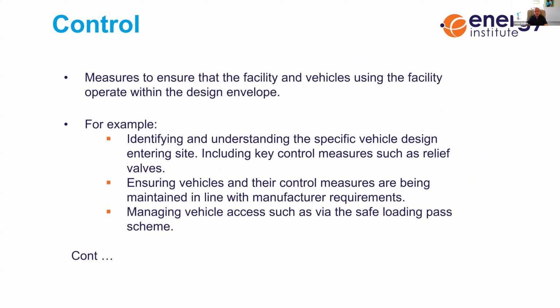And then we look at control measures. Control measures to ensure that the facility and the vehicles using the facility operate within the design envelope. So, for example, identify and understand the specific vehicle design entering the site. Talk to the manufacturers, talk to the contractors that are coming onto your site to make sure that you have a good understanding of the vehicle, and also to make sure that they have a good understanding of the site in question as well, including their key control measures such as relief valves and that kind of thing. And then ensure that the vehicles and their control measures are being maintained. We mentioned earlier about the safe load pass scheme that diesel vehicles currently adopt. Make sure that things like that, so that loading passes and maintenance documents are all up to date, and make sure that vehicle maintenance is up to date as well, and also the maintenance is carried out in line with manufacturer requirements. And then obviously manage vehicle access, such as via the safe load pass scheme, which obviously I mentioned a couple of moments ago.